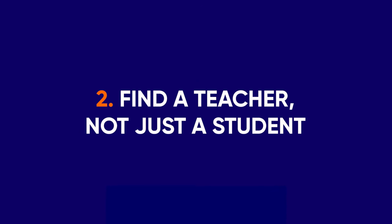Number 2, find a teacher, not just a student. Despite what some MCAT Reddit forums might lead you to think, just because someone has done well on the MCAT doesn't automatically mean that they can teach you how to do the same. A tutor is only as good as their ability to teach, so ensure that your tutor has teaching experience and has undergone extensive training. As anyone who's made the transition from student to teacher will attest, the ability to effectively direct knowledge to others and guide them toward understanding it is different than simply absorbing information and using it on a test or paper.